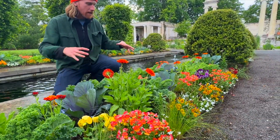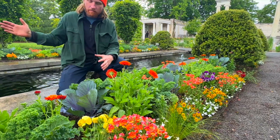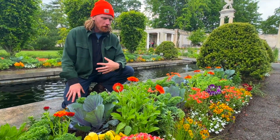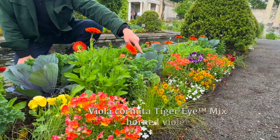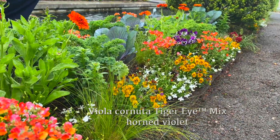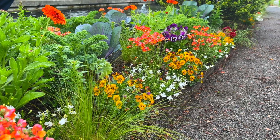Also in the canals, the beds that frame the crisscrossing water canals, we're complementing these oranges with a yellow plant. The Viola Tigeri in the very front is the yellow complement to this orange stitch throughout. As you move towards the reflecting pool, we've added red to the mix to highlight this change of location. One of my favorite red plants we're using this spring is Argyranthemum.